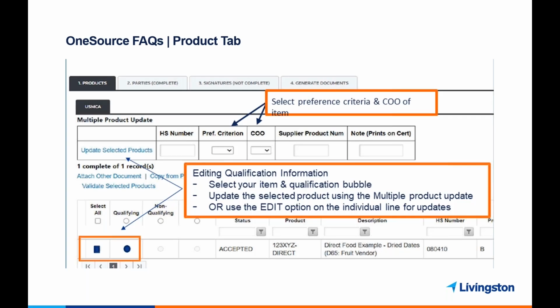You'll want to click the checkbox that's in the bottom left-hand corner of this picture to select your item, which is picking it to be placed on the certificate. So if you don't select it, it won't get printed. You want to select the qualifying bubble, which is just to the right of the select box, because that is you declaring that the item does qualify for USMCA and your knowledge of that. That also will then allow it to be printed on the certificate.